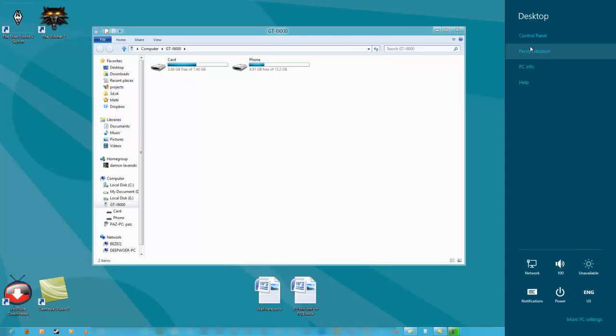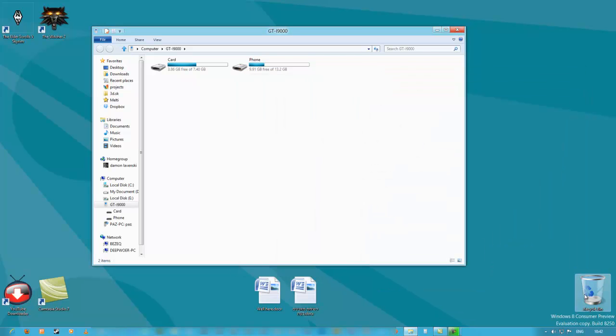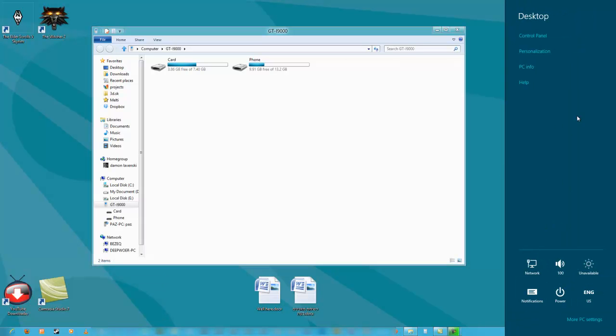All right, other things. You've got your control panel, and all kinds of other things, like system information, and from here you could go to your device manager and all that stuff. So again, it's pretty comfortable. The only thing I don't like about it is it's a bit cumbersome to turn your computer on and off, and to get to some of these settings, even though there are more settings.